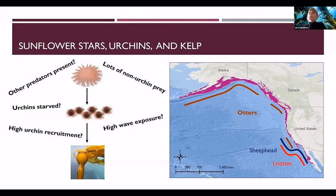If you look at this map that I've got over here to the right, I've laid out the ranges along the west coast of some of our major urchin predators. So we've got Pycnopodia's range in purple there in the background, kind of. I laid my best understanding of otters' current range in brown. Sheephead fish, their range is in dark, and spiny lobsters are in red. If you're unfamiliar with any of these species, that's fine. Just know that these are all major predators that can eat or scare away urchins and have been found to promote kelp forest health through their top-down control, their predation on urchins.